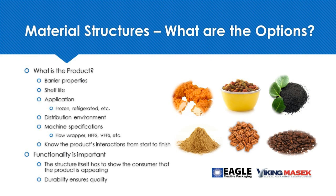Secondly, it goes beyond the product itself. It reaches into what the product will be subject to from an environment standpoint during the process. What is the temperature of the product when it's being filled? What is the temperature of the product after it is packaged? Is it going to be frozen at any point in time? Is it going to be chilled at any point in time? From the point the product is introduced to the package itself, to the time it is at the point of sale, what are all of those environmental considerations that need to be considered?